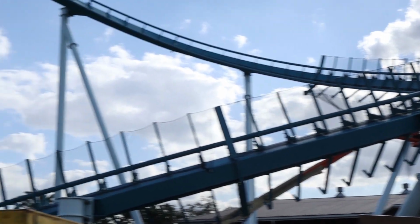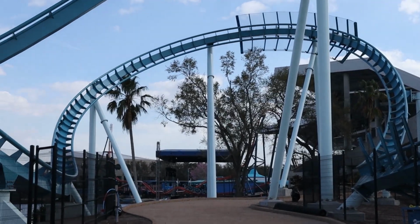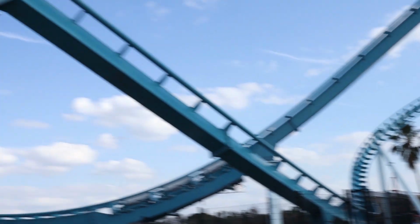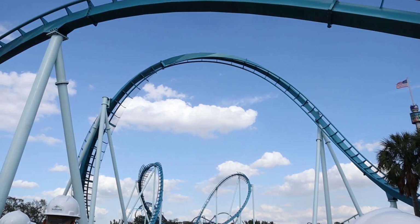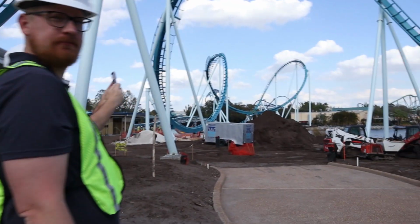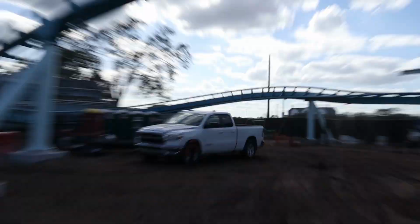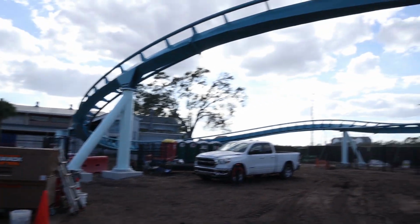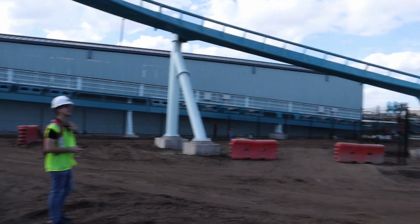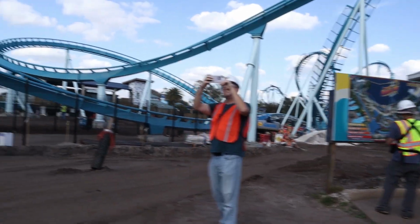Some sharp turns with the netting in place. Like that little spot over there, which goes right by the stadium. And that's the inversion right there. There's a little turnaround over here. And yeah, this looks amazing. We came in from under the track over there, but this turn looks really cool. The brake runs straight ahead. And then you have another cool helix over there. And then yeah, this path looks amazing.